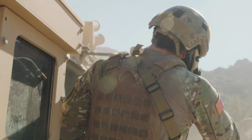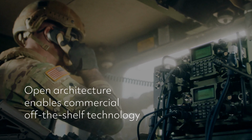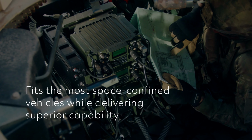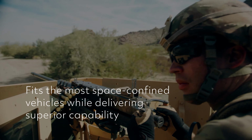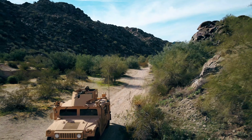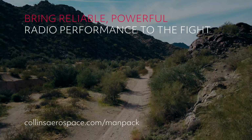Its design lets the radio use commercial off-the-shelf technology for ancillary components to take advantage of cost efficiencies. Mount your radio system in even the most space-confined vehicles and give your forces superior communications capability. Bring the most trusted tactical radio to your vehicles for reliable, powerful performance in a self-contained unit.